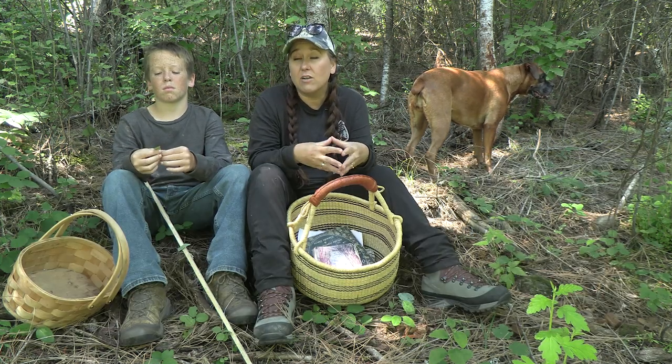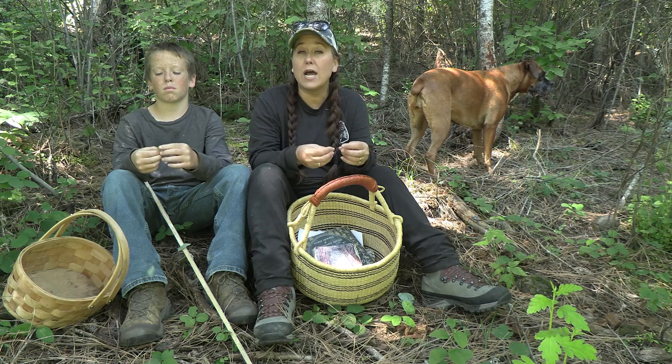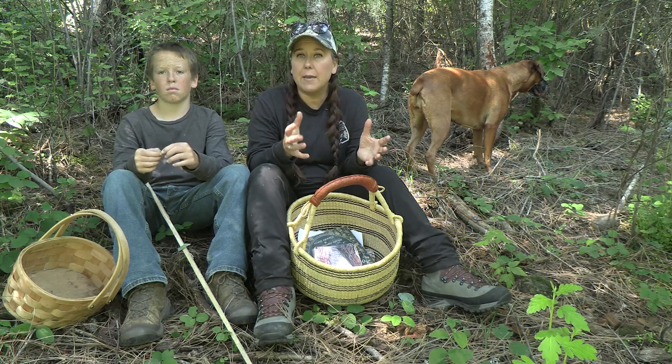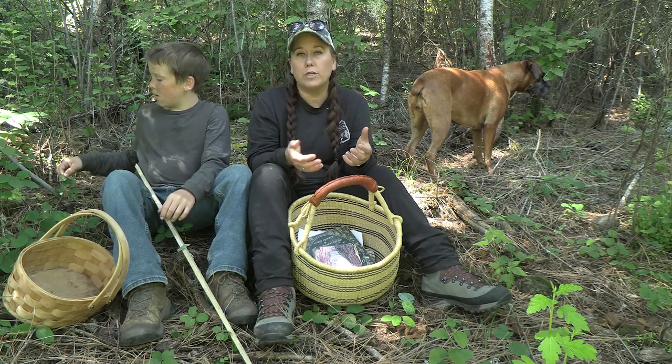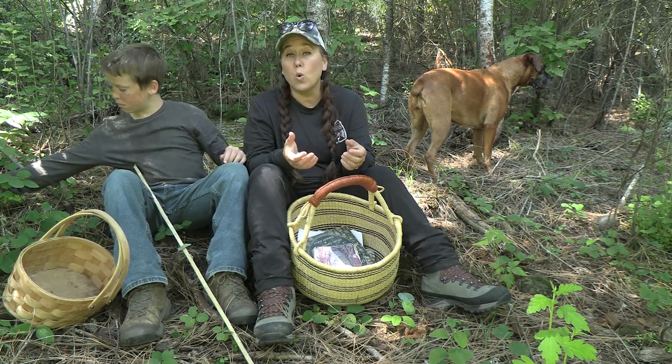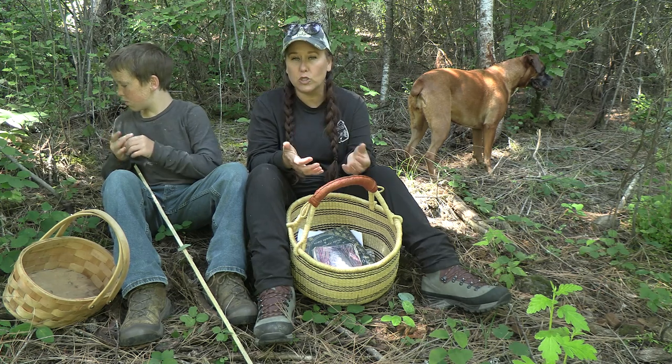I come out here and I collect these plants and I take them home and I dry them and put them in a big mason jar. And then we use that throughout the year to make tea, whether it's just a cup of tea for enjoyment or a cup of tea for a medicinal reason.